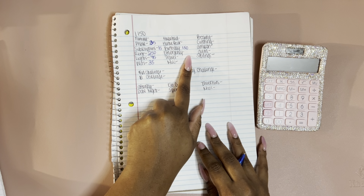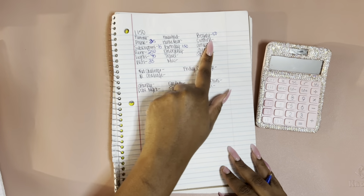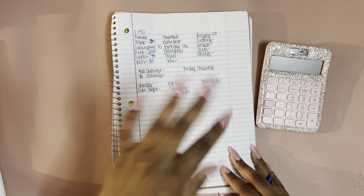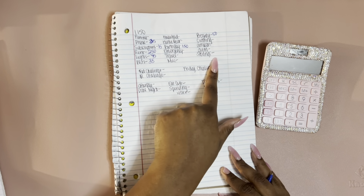And then I know for a fact that I want to give $50 to beauty, because I do plan on getting my nails either a fill-in or getting a fresh full set. So $50 should definitely be enough. So that's all I have so far.